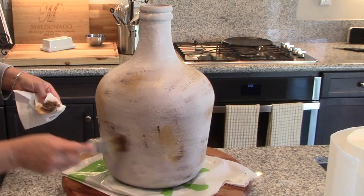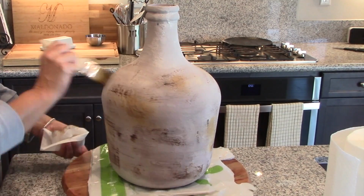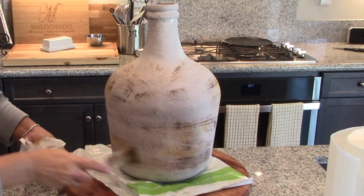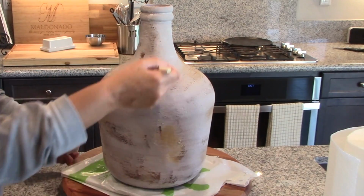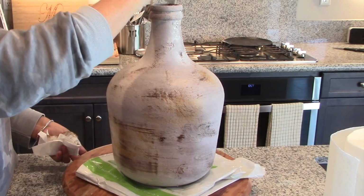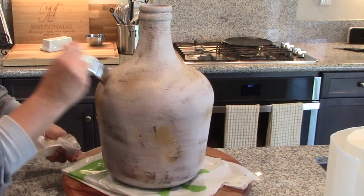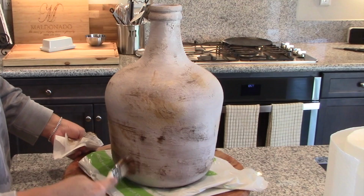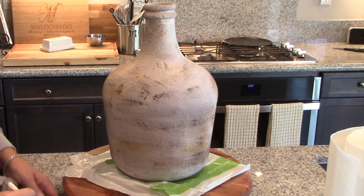I ended up not using the coffee grounds in this project. The coffee grounds are used to rub all over. So after all of this paint dries, then you go in with the coffee grounds or dirt. Some people use dirt from their garden, and you just rub it all over the pottery, and it's meant to bring out all of the imperfections and the stone and the crevices and all of that to make it look more natural. But I didn't have to do that. I didn't feel the need to do that.